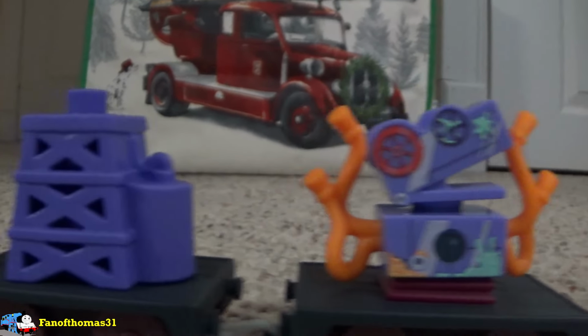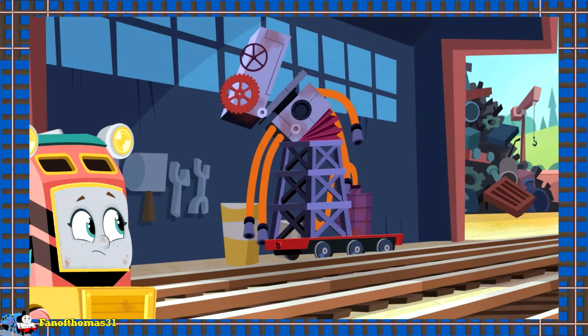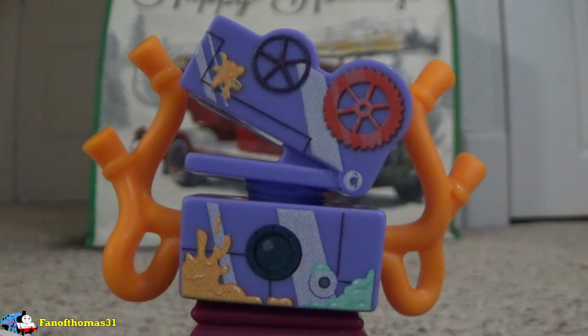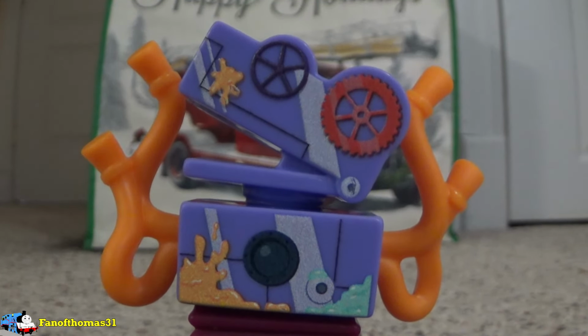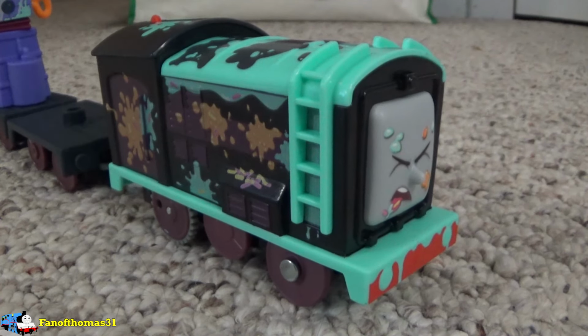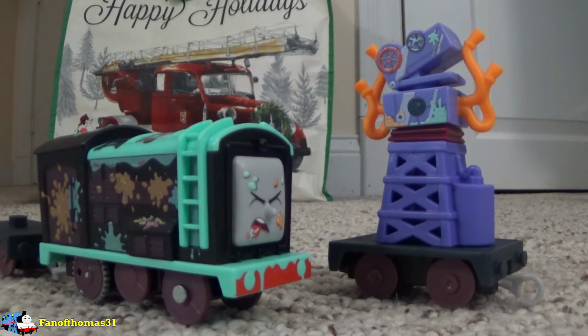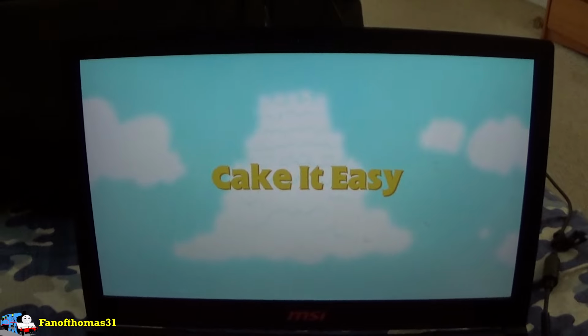The cars carry the head and the body of a robot, and when they're put together, they form the D-Squeakinator. In the show, the D-Squeakinator is a robot built by Sandy that is supposed to oil engines, but it never works properly and always squirts oil all over the place, causing a mess. In this pack, however, its frosting stains imply that it was modified to squirt frosting, and that's what caused Diesel to become all messy. A very creative way to tie things together, but once again, there's currently not an episode where this exactly happens. Post-production fan of Thomas here again.